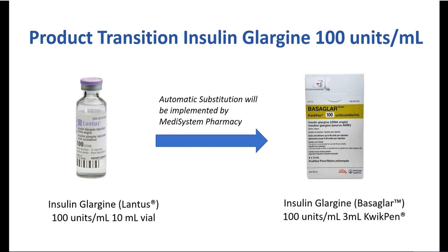Transitioning to Basaglar quick pens was already planned for the PCHs in Manitoba, but the timeline is being expedited due to the shortage. Basaglar is the PCH contracted glargine insulin that will be supplied by MediSystem going forward. So training for all PCHs is important, even if your site doesn't currently have a resident who will be transitioning at this time. We hope that the PCH nurses will find the insulin pens easy to use, and that the residents will find the injections more comfortable with the shorter needle size.